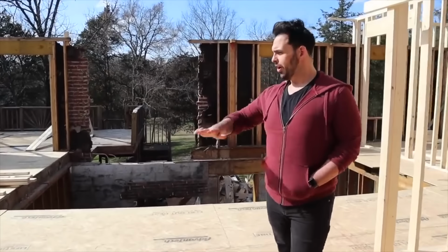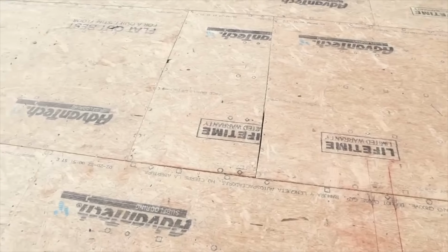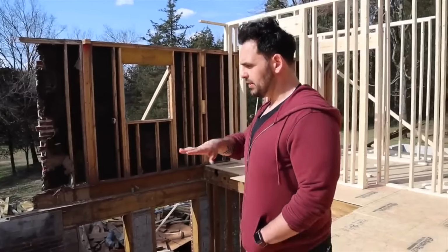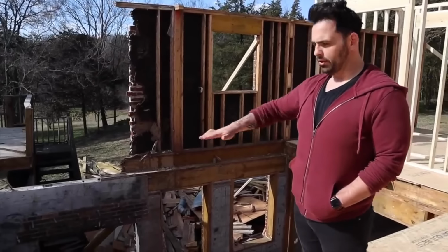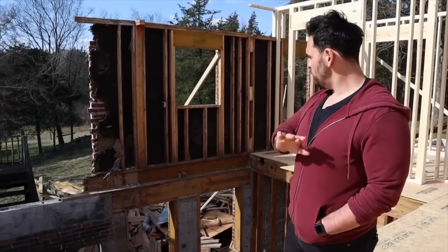All this stuff was kind of rotted out and disgusting and looked like you were gonna fall through the floor. And actually over here, you would have fallen through the floor because none of the joists or the floor beams were strong enough. They were all sort of broken. So we took all that out.